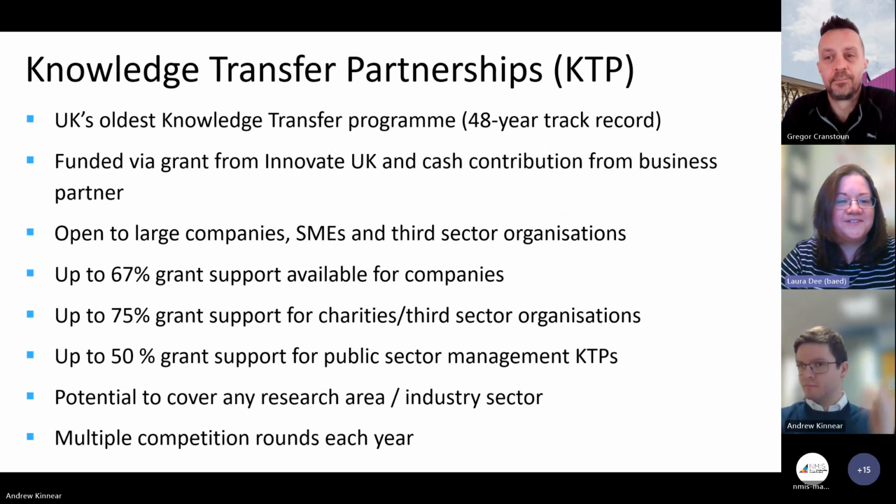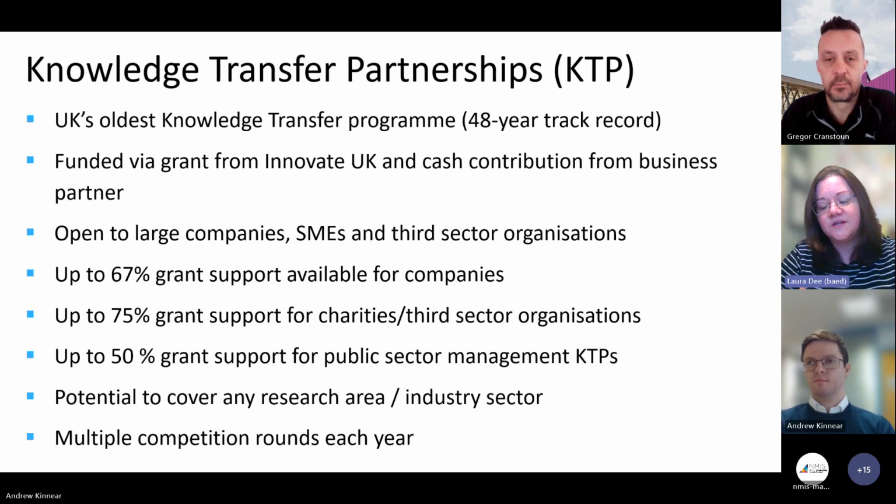KTPs are the UK's oldest knowledge transfer programme. They are 48 years old. They started in 1975. And they are funded via a grant from the UK government, which is provided by Innovate UK, and the cash contribution from the business partner. Depending on the size and type of the organisation will depend what the grant rate versus the company contribution is. They're really flexible and are open to any size of business, as long as they have over a minimum number of employees. At the moment, we consider companies with more than about 4 employees as being eligible for KTP. And the grant rate, as I said, is decided by the size and type of the company.